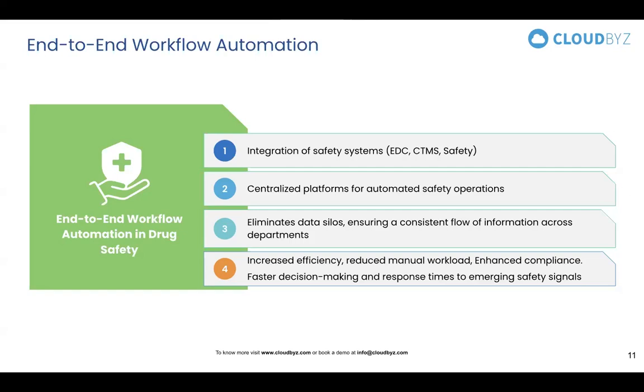A centralized platform can help us enable data automations, right? It can enable workflow automations. It can enable real-time alerts and notifications, so that way the operations team can make the right decision at the right time. Bringing these things brings in huge productivity gains. And also, bringing this data into one single unified platform eliminates data silos and any inconsistency with the data, right? So especially the flow of information across multiple teams, right?